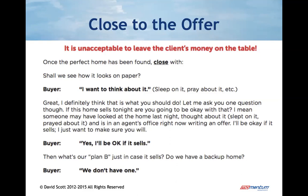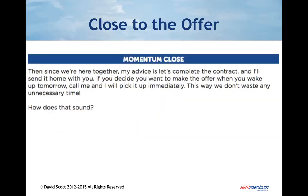Well, we don't have one. Do you have a backup home? Well, we don't have one. Hey, since we're here together, my advice is let's complete the contract. If you decide you want to make an offer, pick up tomorrow morning, call me, and I will pick it up immediately. This way we don't waste any unnecessary time.